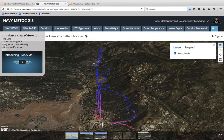So that's kind of what we're working on now, but let me talk about a little bit of the future growth areas. And so what we see, and you can see up in your upper left, we're looking at big data. These environmental models that come off and all the data that we collect are very voluminous in nature. Terabytes upon terabytes upon terabytes worth of data. So how do we store those? How do we get access to those?